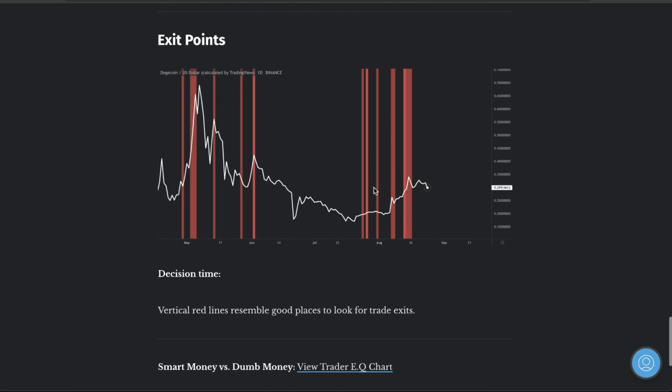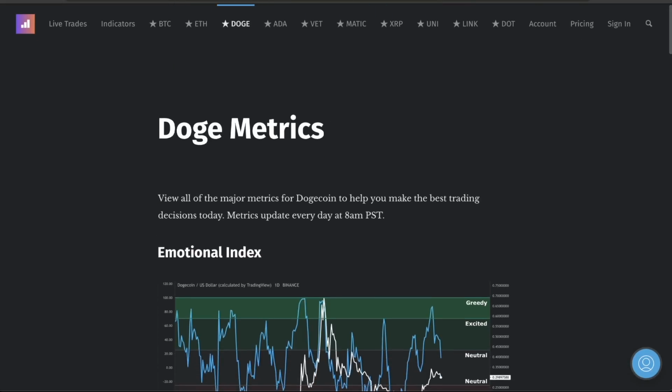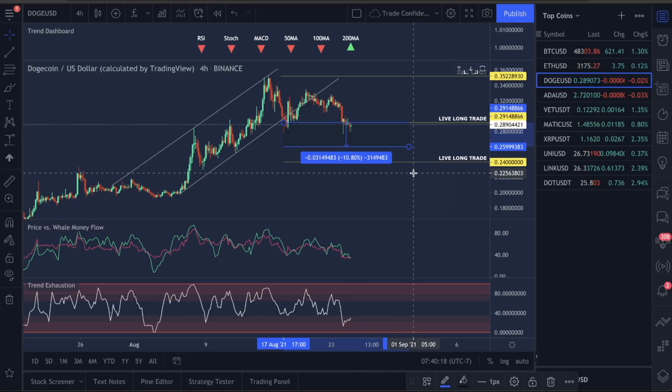Okay. Now take a look at this. We ended up getting this red section on the chart here. This called this drop very well. We could not head up after that. We ended up seeing this consolidation period, and now this move back down for Dogecoin. So this metric is holding very true. Okay, let's come back over here, and I'm gonna show you guys what I would do in this trade.